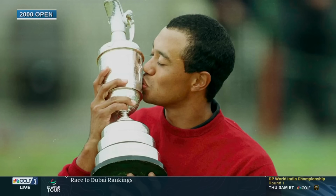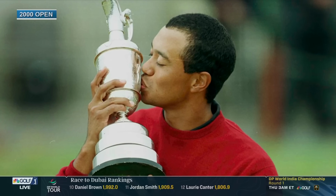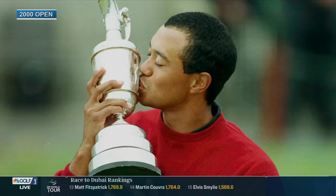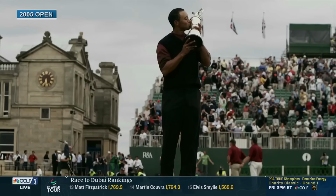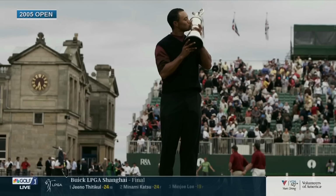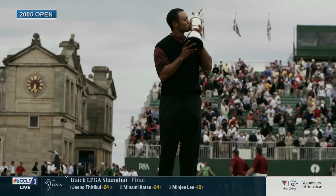Flash back to the year 2000. At that Open, Tiger won his first claret jug at the Old Course. It was his fourth major overall, and with the win, he became the fifth golfer in history to complete the career Grand Slam. Tiger followed that victory up in 2005 with his second win in the Open and another win at St. Andrews. Woods led wire to wire for his 10th major title overall.